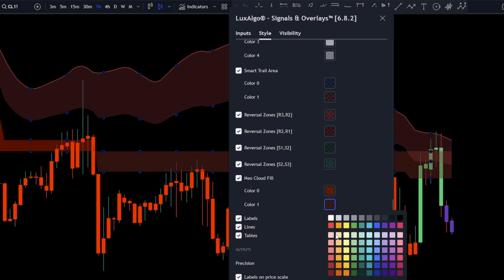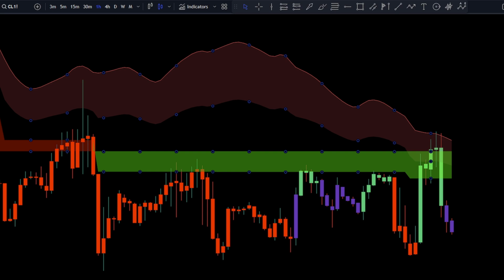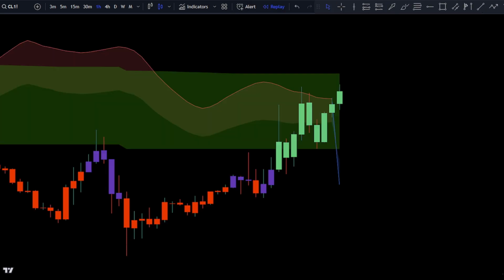This adjustment is important because, while the AI assistant specifies entering a buy trade when the Smart Trail is bullish and the Neo Cloud is bearish, switching the colors ensures that a buy trade is triggered when both display a bullish color, and the opposite for sell trades. This keeps things visually consistent and easy to follow.